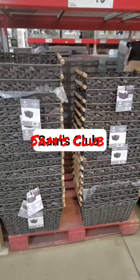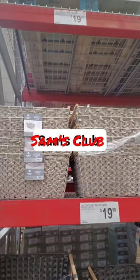I do like the clear, but for those areas, I would like to try something a little bit darker that you cannot see through. So I'll be going back to Sam's to pick up both of these colors so that I can use them in the different areas, laundry room, bathroom, closet, and underneath the sink.